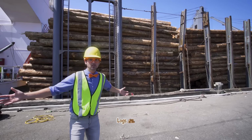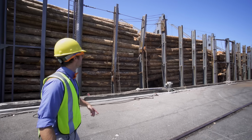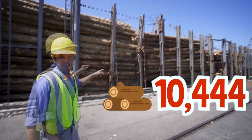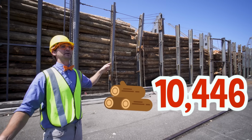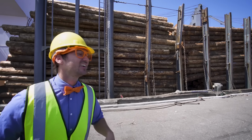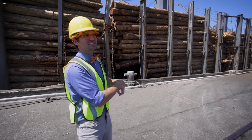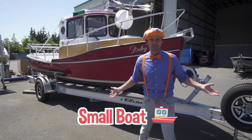Those are some big logs, and there's so many of them. I think you and I should count them. Ready? 10,445, 10,446, 10,000. Oh no, I lost track. Okay, well, anywho, I think we should let all the log stackers get back to work. So we should probably get out of here, and then they'll stack some more logs on the ship. All right, see ya.